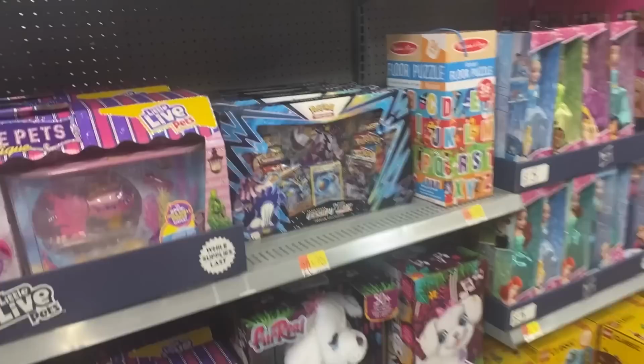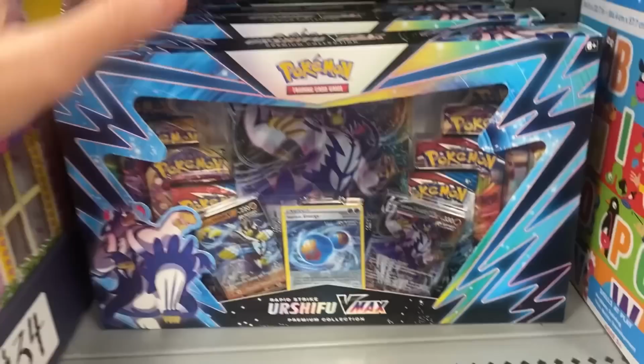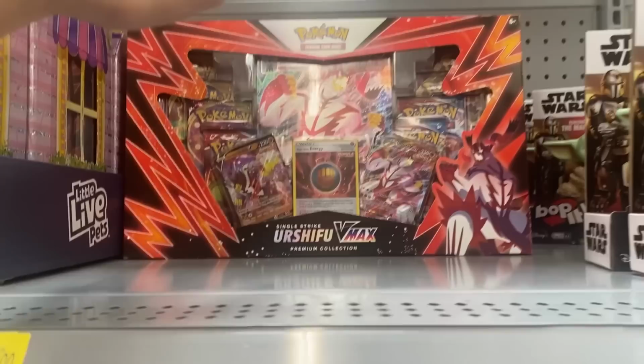And what do you know? Bingo. We have just found the mother lode. So these aren't in a specific aisle. They're not in a Black Friday display in the middle of an aisle. We have just found all of the Urshifu VMAX boxes. And like you're seeing right here, they're only $20 each. I'm just gonna get one of each just so we can showcase what's on the inside of each of these, because these are new products that Pokemon's releasing just for this specific Black Friday occasion.